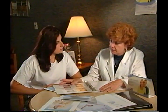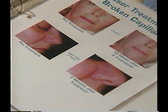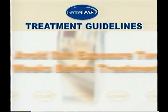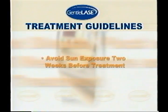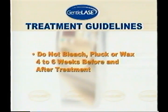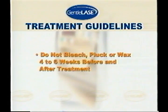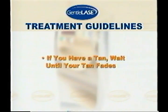Your doctor or practitioner will explain specific procedures for you to follow before you undergo your first laser treatment. However, here are some basic patient guidelines for you to follow. Avoid sun exposure for at least 2 weeks before treatment. Also, for 4 to 6 weeks before and after treatment, do not bleach, pluck, or wax your hair. If you have a tan, wait until your tan fades.